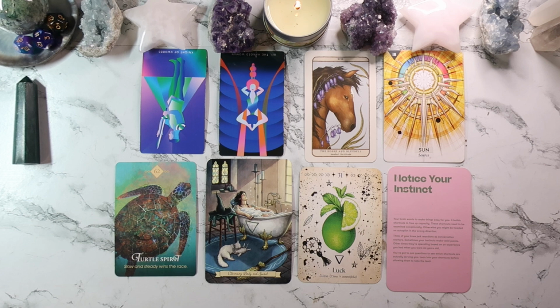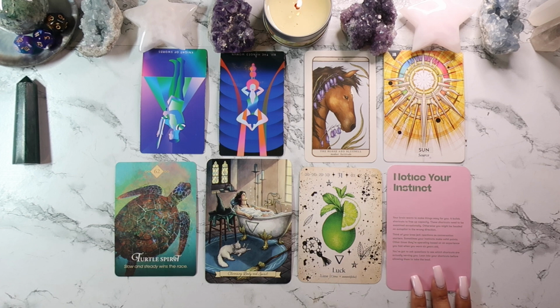Other times they're operating based on an experience you've had when you were 6 years old. You've got to ask yourself to see which shortcuts are actually serving you. Lean into your shortcuts before allowing them to take the lead. So yeah, maybe this is a sign to trust your gut.